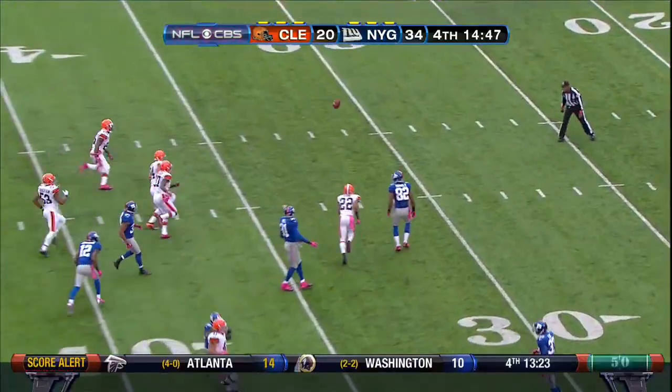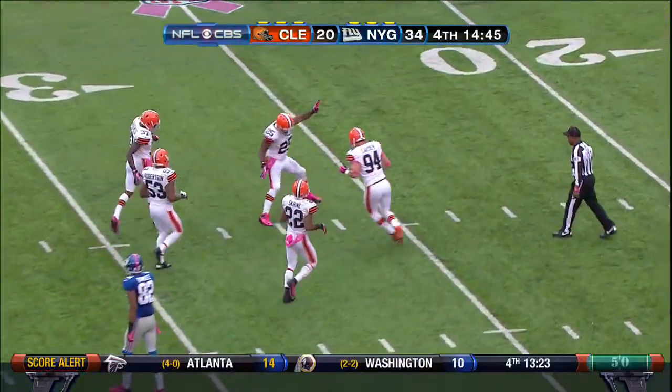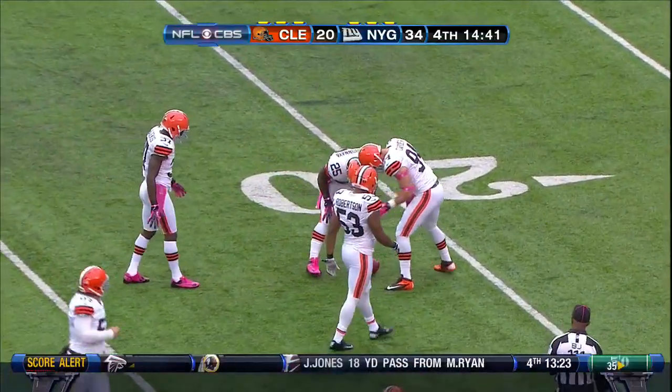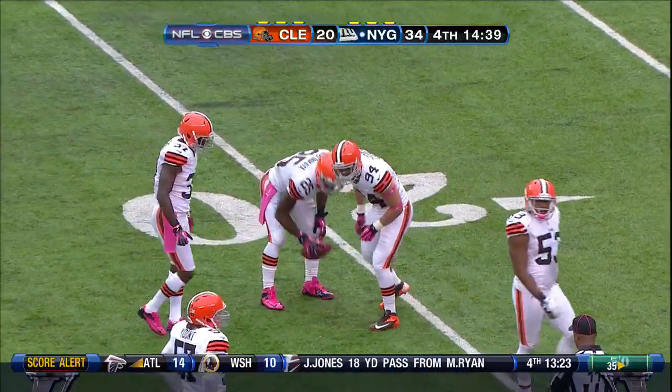Randall will let it bounce, and it takes a Cleveland roll inside the 25-yard line to about the 21.